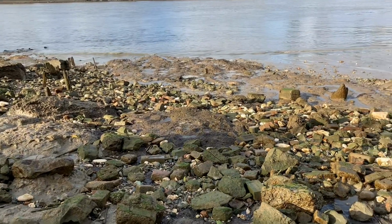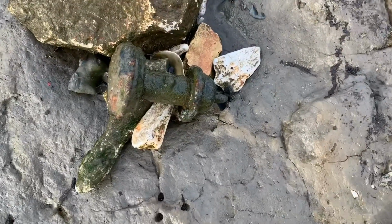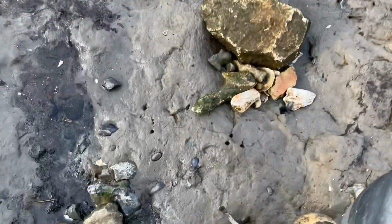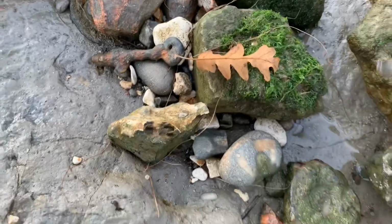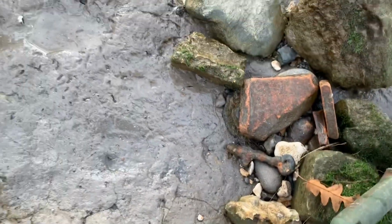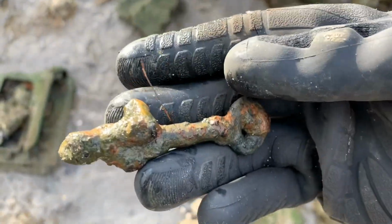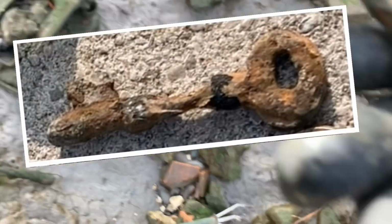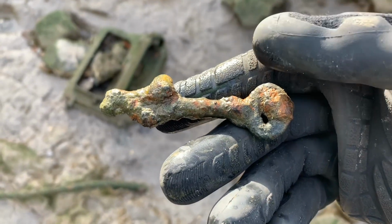Thames, we've heard, is a Victorian era dump. And right here, I found, I think it's a doorknob. Like maybe an old kind of fancy doorknob. And then right over here, I think this is a key. Looks like a key to me. Rusted up, but I think it is a key. Have to see if we can knock some of that extra rust off of there.